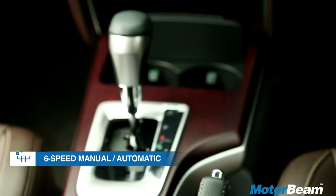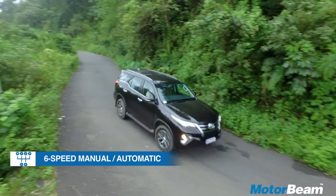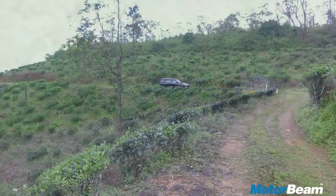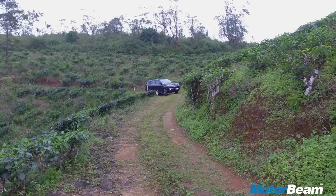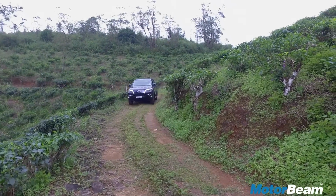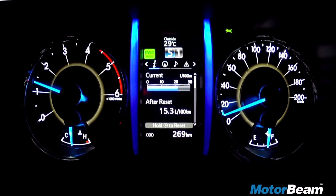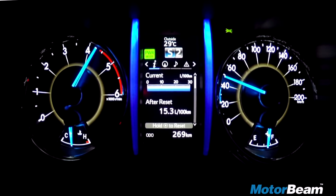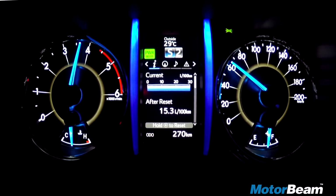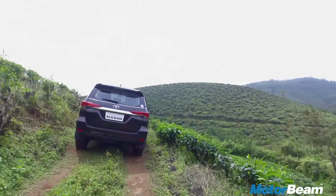The 6-speed automatic gearbox does offer smooth shifts, but is a bit slow to respond. So this gearbox isn't the one which will excite you if you want to drive fast. Yeah, it is smooth to operate, but quick downshifts and upshifts just don't happen. Toyota has given it paddle shifters, and that's where you realize that even if you upshift slightly, like 500 RPM before the red line, the car will still hit the rev limit because that's how slow the gearbox is.